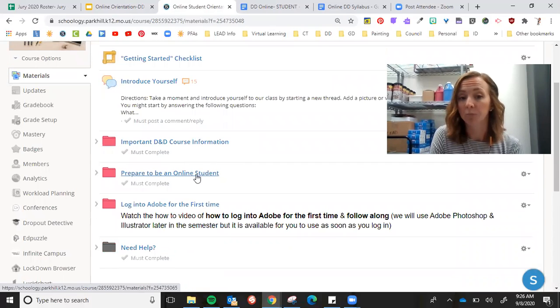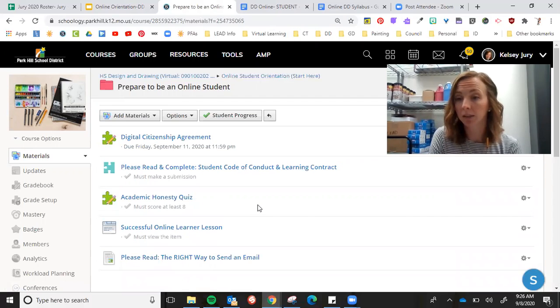Finally, we have 2 more folders. So prepare to be an online student. It's pretty generic. Online digital citizenship, academic honesty, successful online learner. Please make sure you go through those, you're familiar with them. You're probably doing these in most all of your online classes. So if you've already read it, then you can just kind of click quickly. But if you haven't read it, make sure you take the time to know what you're doing. Okay.